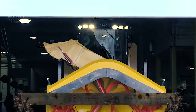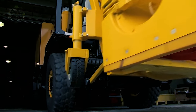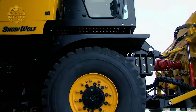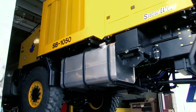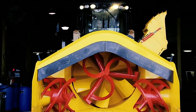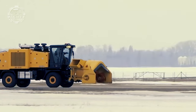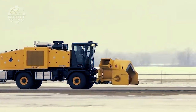The Snow Wolf 1050, titled as a high-speed snowblower of Airport Technologies Incorporated. This also has two engines that can produce 150 horsepower, used for the blower head. In every hour you use this, it can clear up to 7,500 tons of snow. The perfectly detachable motor and blower of this machine also makes maintenance easier.